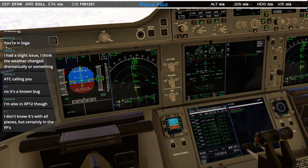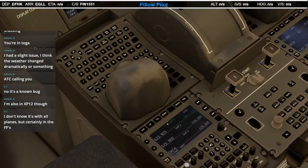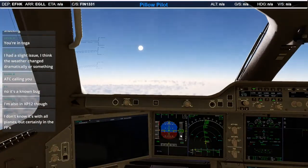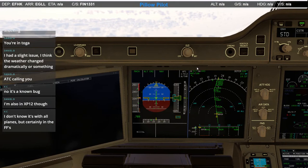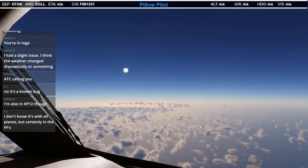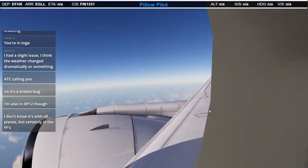Don't want to step on anyone. Right, 125.720 is our next one. Bremen Radar, very good afternoon. Finnair 1331 with you, cruising at flight level 430 or slightly higher. Finnair 1331, Bremen Radar, what did you find? I don't know, didn't get the humour, didn't I? Okay. Maybe it wasn't very funny.